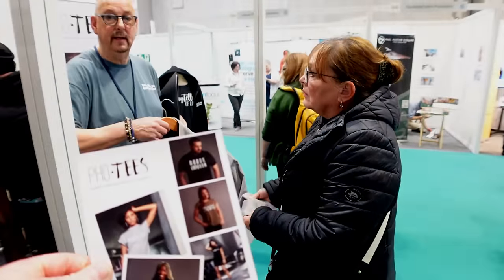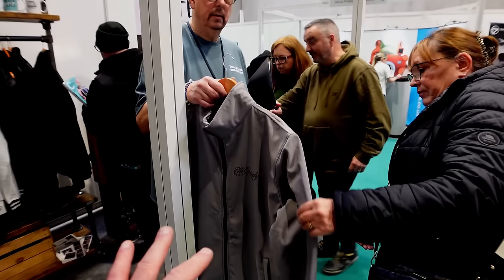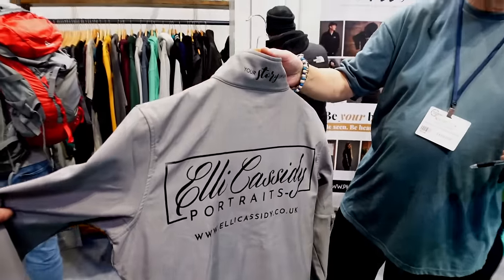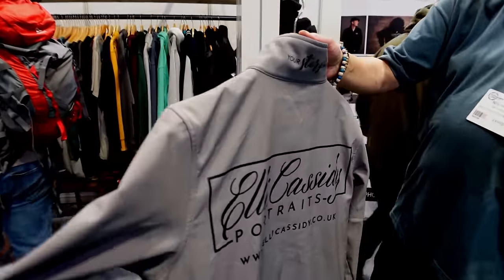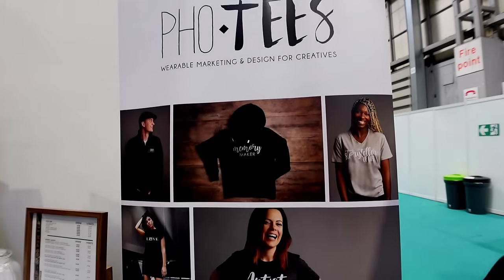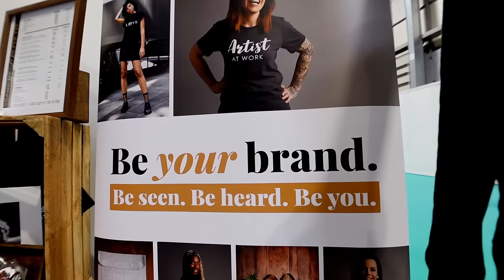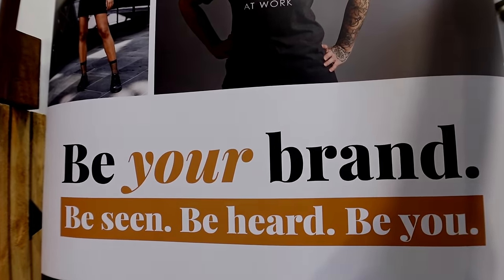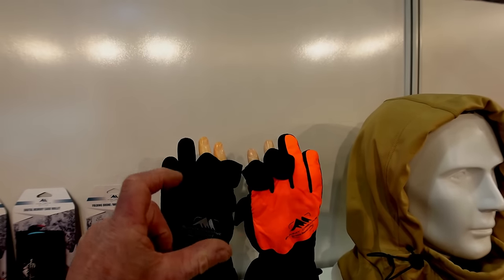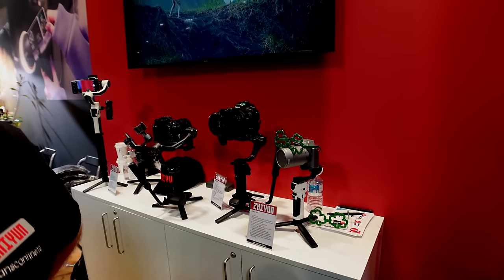Just meeting up with these guys, Photo Tees. Obviously we do the t-shirts and sweatshirts at the moment, but he's shown us some really nice jackets, more winter style, with a logo on the back possibly. It looks really nice quality with a nice zip front. Oh, definitely a must for the winter. Look at this nice little pair of gloves here. Yeah, look, you can operate the touchscreen. That's a good one.